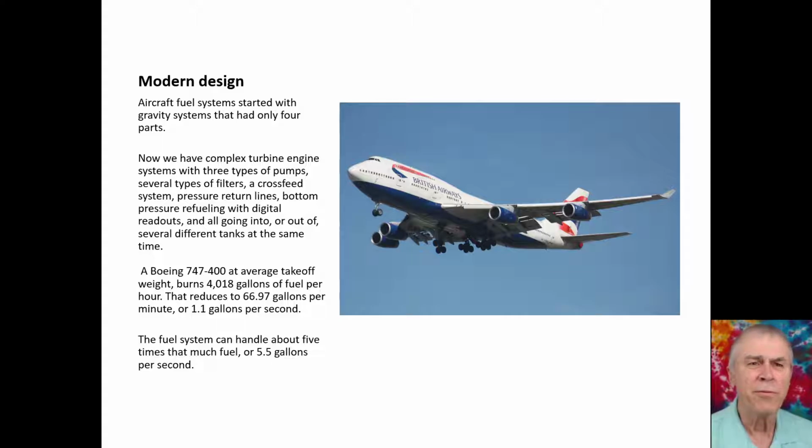A Boeing 747 at average takeoff weight burns 4,000 gallons of fuel per hour. That reduces down to 67 gallons per minute, or even further, it would be over a gallon per second. The fuel system can handle 5 times that. It can handle 5.5 gallons per second.